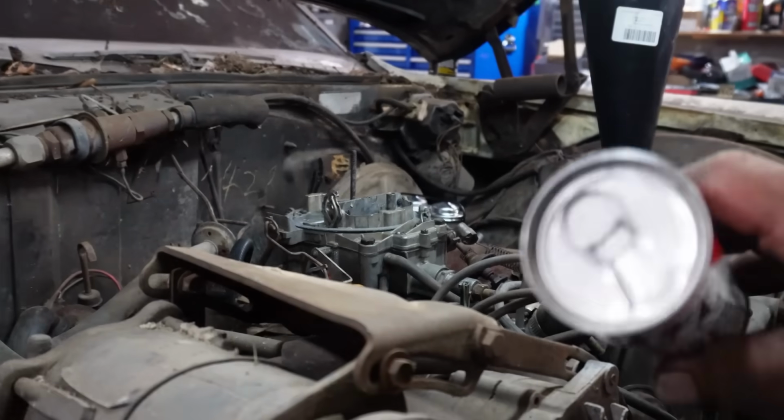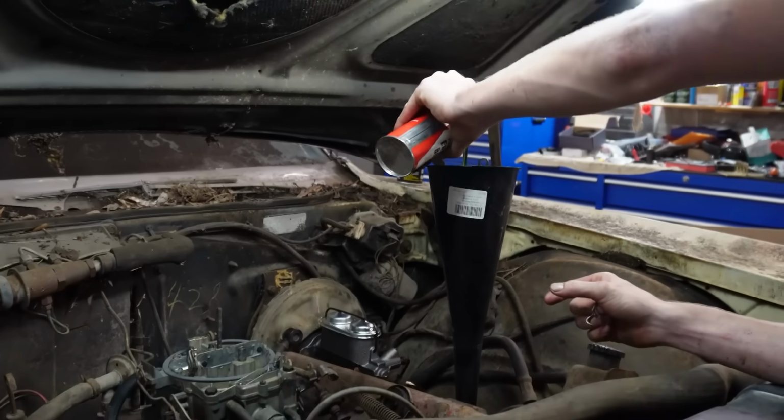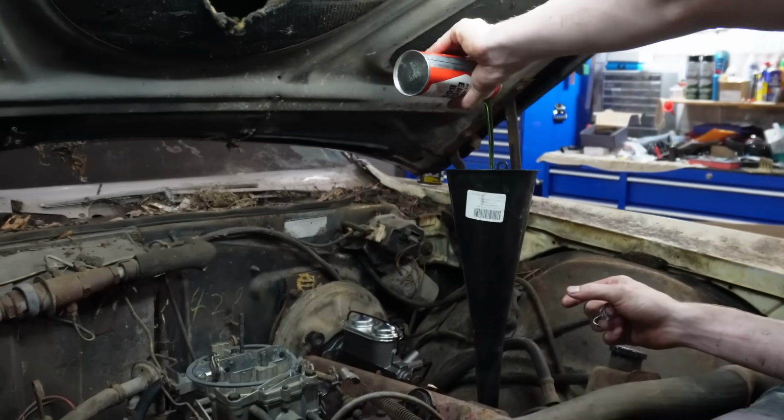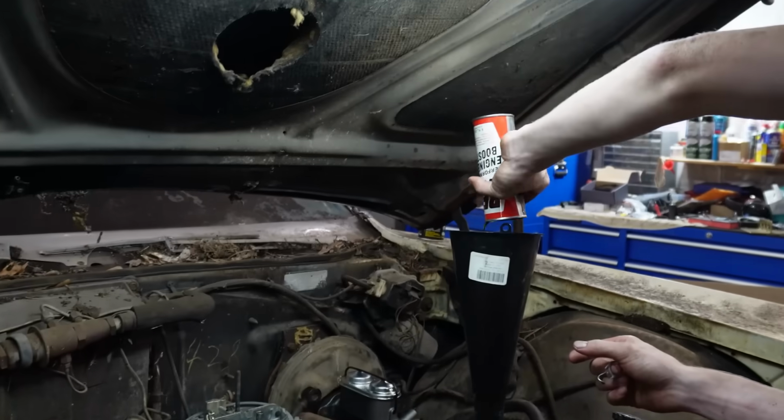Let's get this in there. You know it's old school and awesome when it has a metal pop top. That's straight out of the 80s, dude. So we're going to get this topped off. We're going to fire it back up. And then Richie is going to try to put it in gear. Now, we don't have brakes yet, but we can still put it in gear.